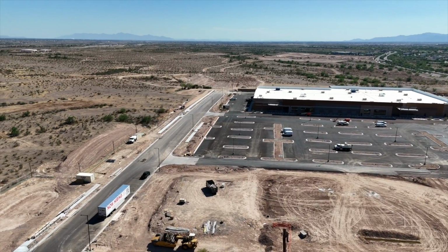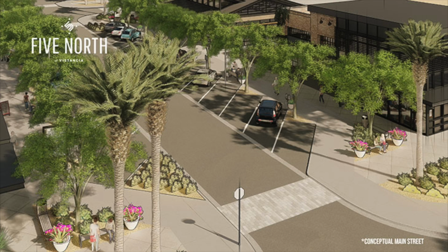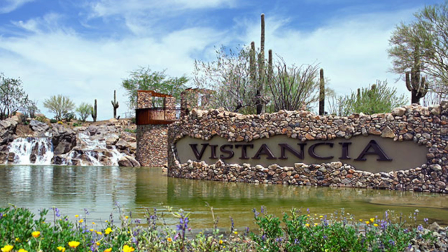This is going to be adjacent to the new 5 North that is going to be starting building later this year, and it will start to open up in about a year or two. This is going to be kind of a Main Street kind of feel. If you are familiar with City North, or I think they call it High Street, they keep changing the name, at Desert Ridge. Also, Verrado has a Main Street. It's going to be like that, and it's going to be right here in Vistancia.